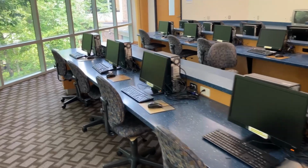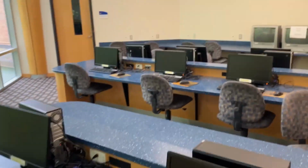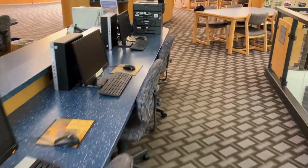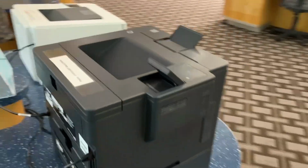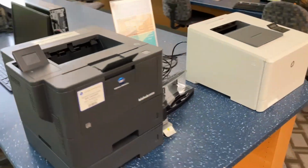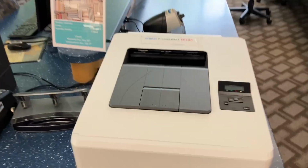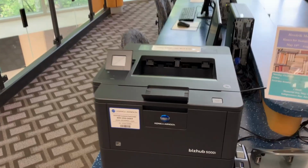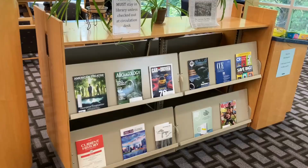We also have, again, the computer lab, multiple PCs available for your use. They're all networked. You can also find over here that we have 2 printers installed for your use. One, I believe, is the color printer. And then the other is a strict black and white laser printer. So great for printing out papers.